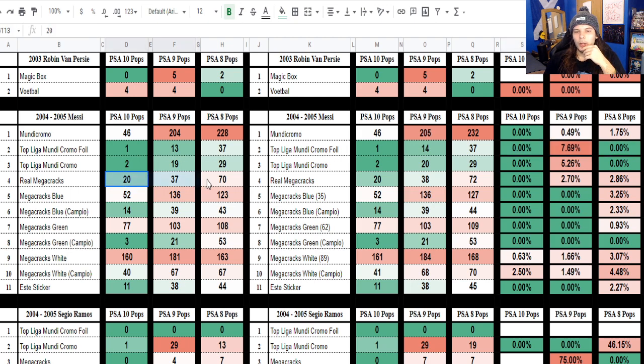If we look at the real Mega Cracks, the true rookie for Messi, you could say, in total, there has been 1 PSA 9 added to the pop, and there have been 2 PSA 8s, which isn't anything wild either, especially considering the price range for that card. You would think if anyone had them, they'd be sending them in, and they'd be sending them in quick as well. So it doesn't seem like too many of those are coming in.